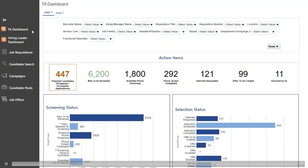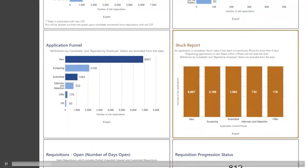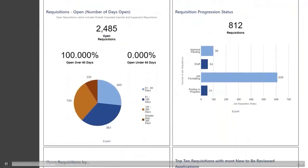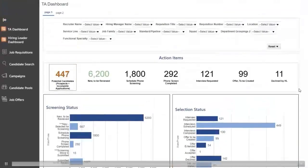One thing I really do want to emphasize with these tools is they are by no means designed to replace anything in Oracle Recruiting. They're really just designed to be an optimization and enhancement that allows the tool to be used in a way that's going to be more conducive to the way that our recruiters and our hiring leadership were looking to work and structure their workload.